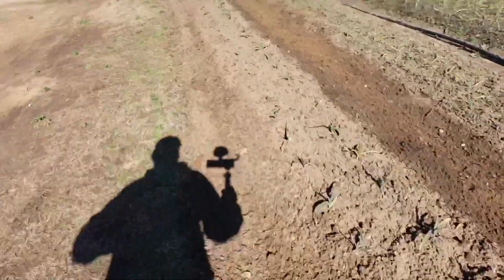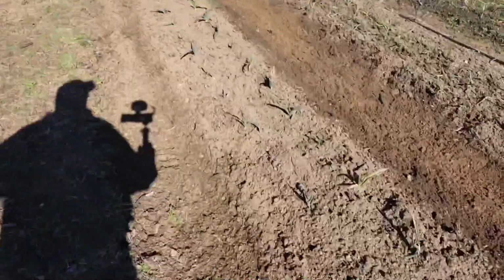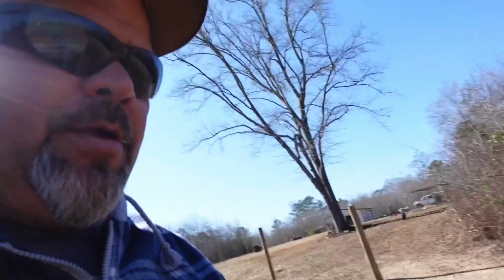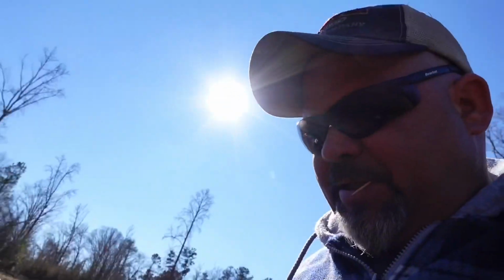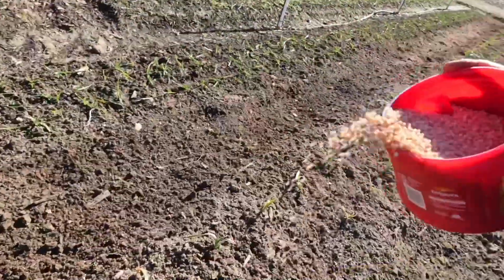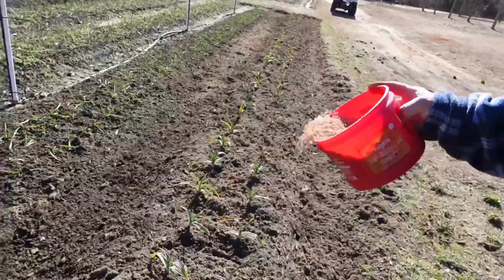All right, guys, so we got everything cultivated. Well, we got 2 rows of garlic cultivated anyway. The elephant garlic and the Chesnok red. And what we're gonna do is go down through here with some high nitrogen fertilizer. This is a 34-0-0. You can see what I got here. And I'm gonna go down through here and just sprinkle it in. Try not to get it on the plant itself, but more in between them. And like I said, we're gonna come back and turn the sprinklers on and kind of water this in.